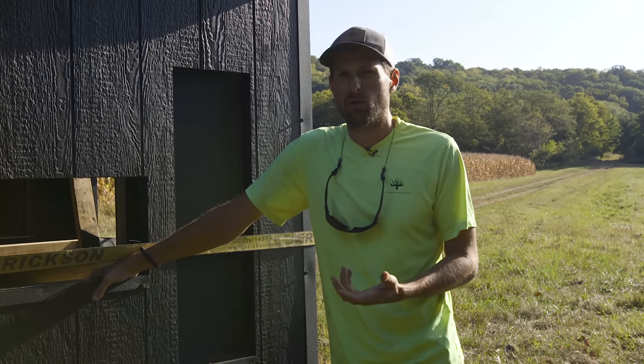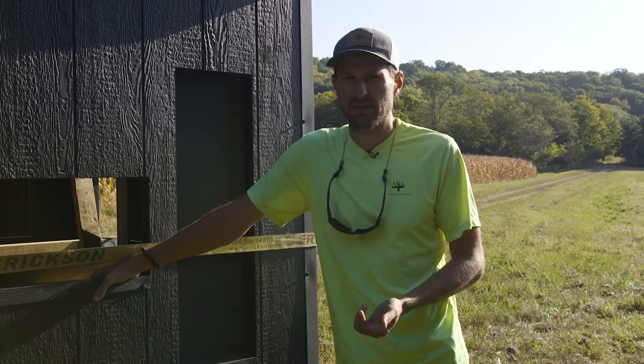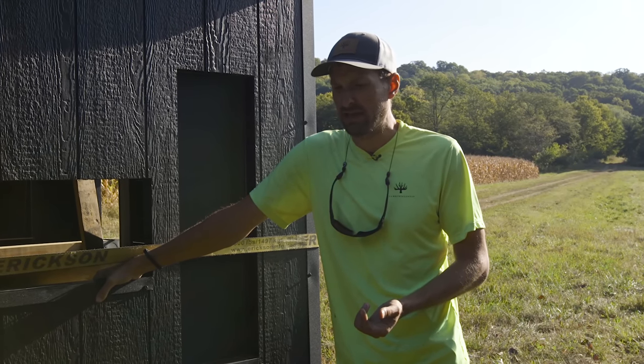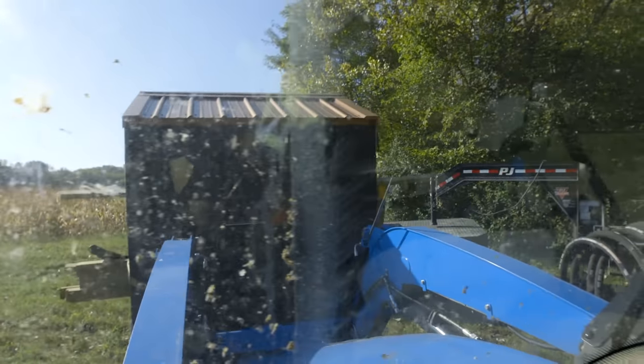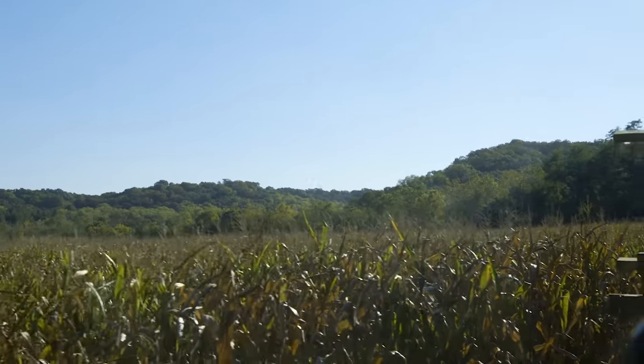And mowing corn is legal in the state of Illinois. A lot of people are confused on that. It's literally one of the most deadly tactics, especially in October. And then I've got some brassicas with me that we're gonna overseed.